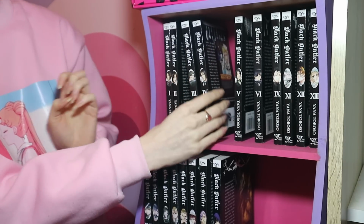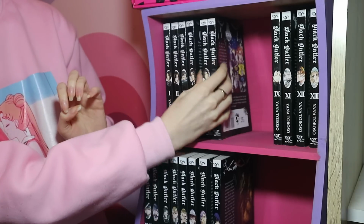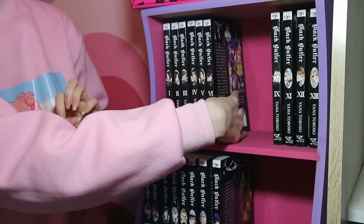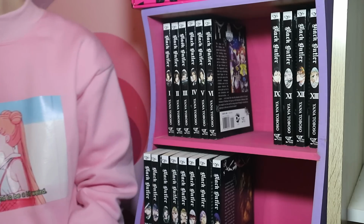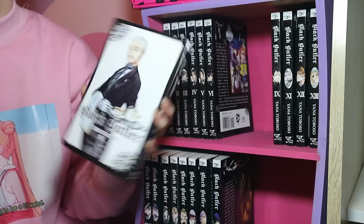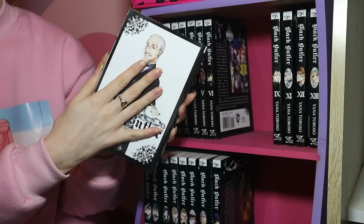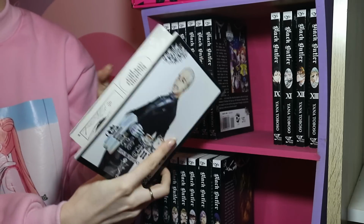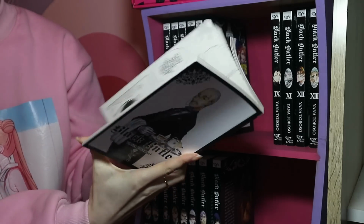So we've got 1, 2, 3, 4, 5, 6. Need some in there. If you haven't read manga before as well, it opens the opposite to how Western books open. And you read right to left instead of left to right.